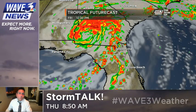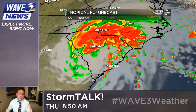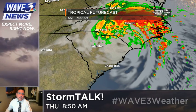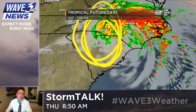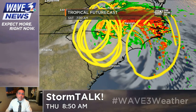Moves it just a bit more west than what the Hurricane Center has over central Georgia. In fact, it brings the center over Columbia, South Carolina, and then over Raleigh. Notice a lot of the rain is not there on the west side, because again, the west and southwest side, typically the drier side, this is where your stronger winds, the heavier rain will be, and the tornado threats.